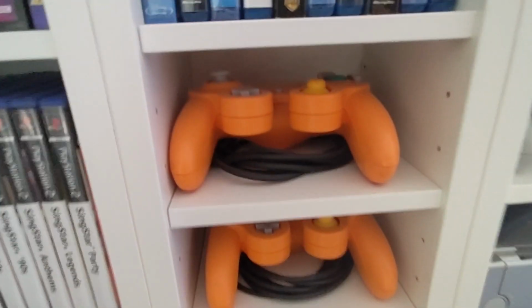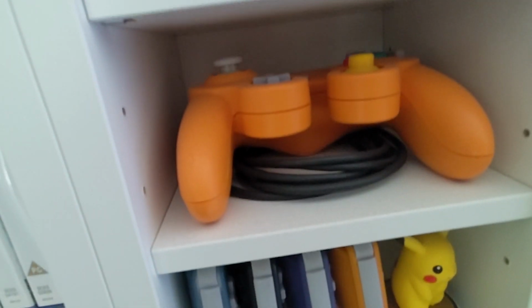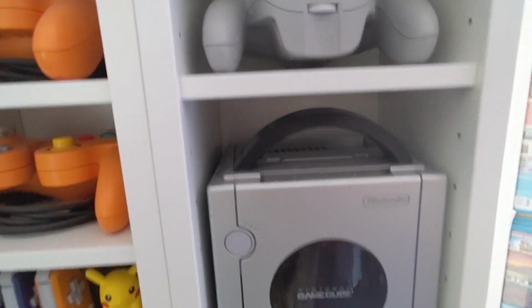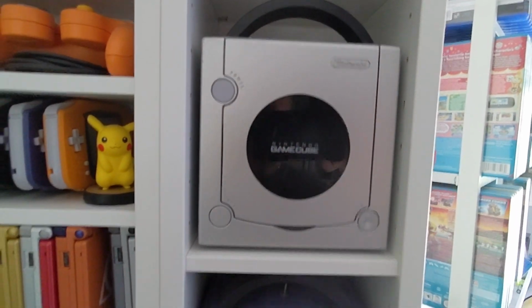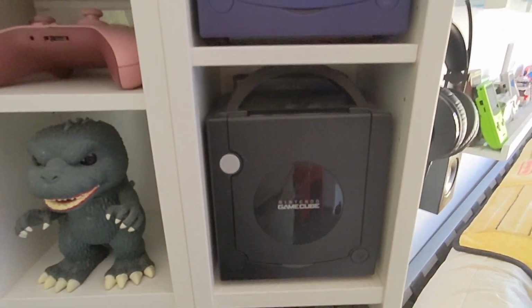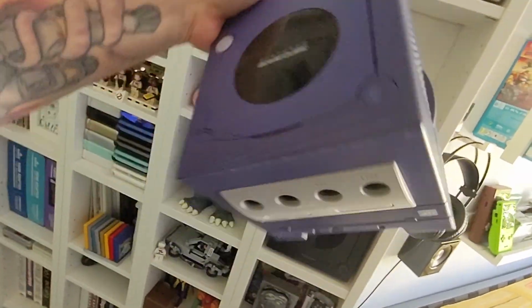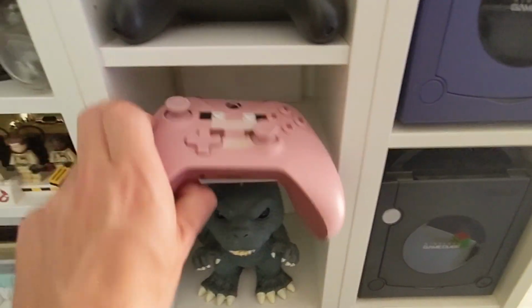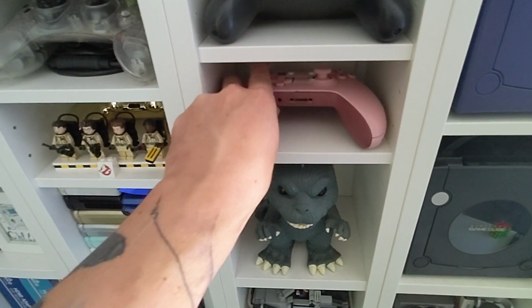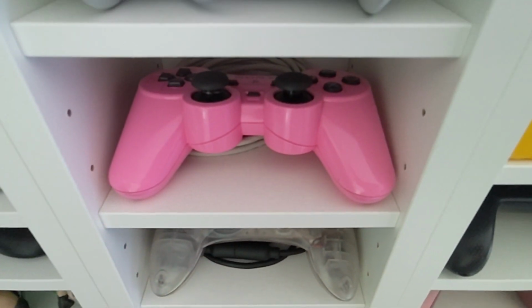This one. Orange controllers to match my Gamecube, also my favourite controller ever, the Wavebird. My other Gamecubes, so I've got a silver, I've got a purple, and the black one there. These have all got the matching Game Boy Players, which is kind of cool. My game controllers, it's pink. I can't not buy something if it's pink. There's the matching controller for my PS2 as well.